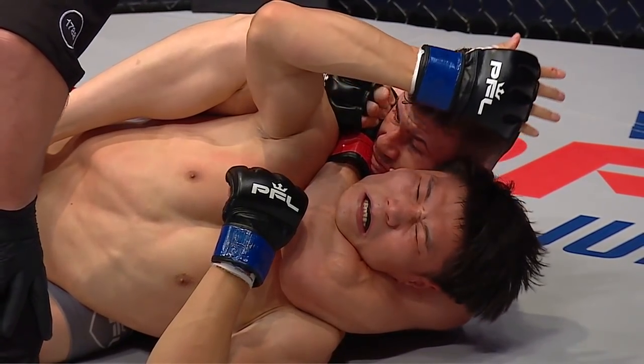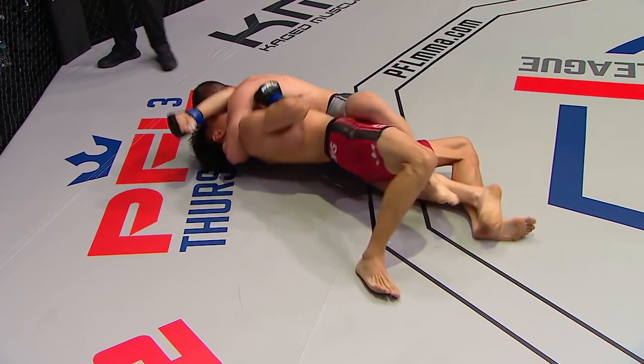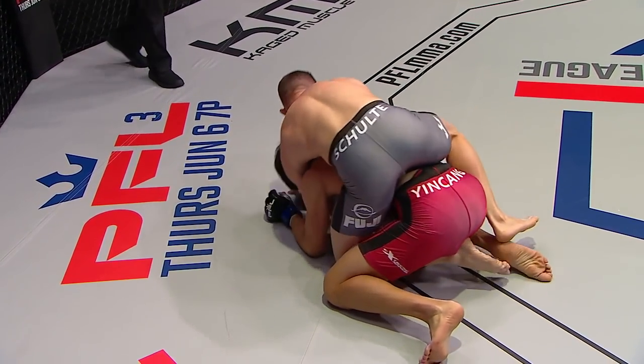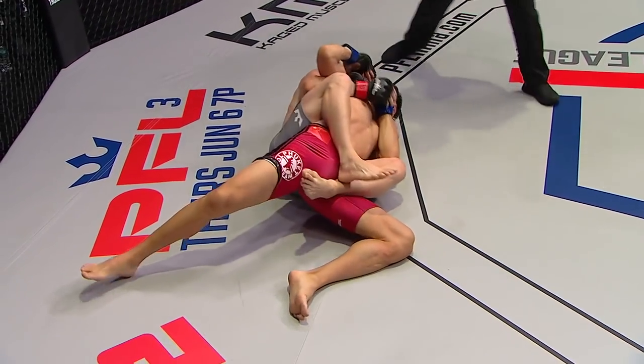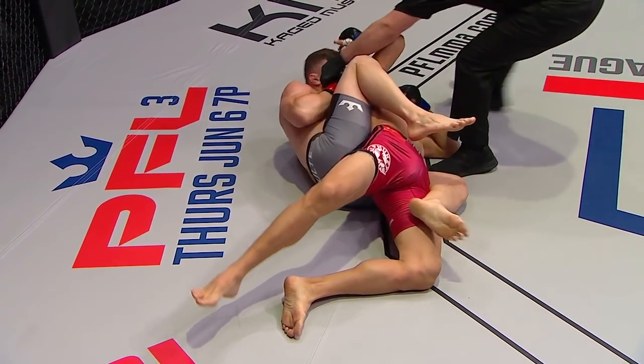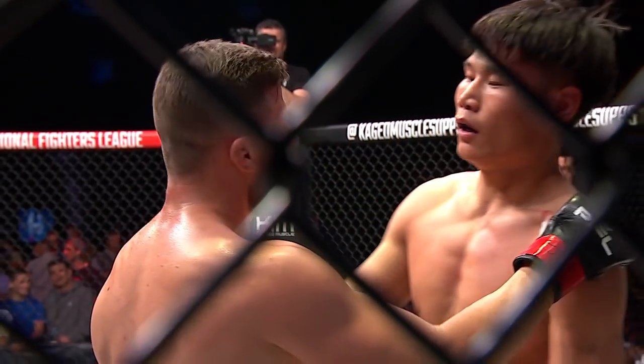That good enough for 6 points. Natan Schulte. I don't know if I believe in momentum carrying over from one season to the next, but that's about as good as it gets. It was great control, great composure, got exactly where he needed to be and meticulously worked into a better and better position.